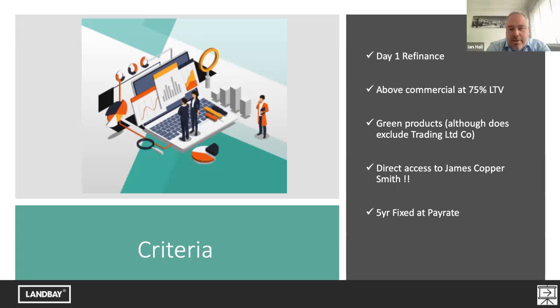Thank you, James. I think that hopefully reiterates the point on that slide there, that you get direct access to the likes of James Cooper Smith. It really does make a difference when you're looking at trying to place a case. And the case that James spoke about then, James was directly involved with, making sure that we're looking for a way to lend rather than a way to say no to a case as well. It doesn't fit with every scenario, but obviously that's what we're here for, to try and give you an idea of what we can and what we can't do.